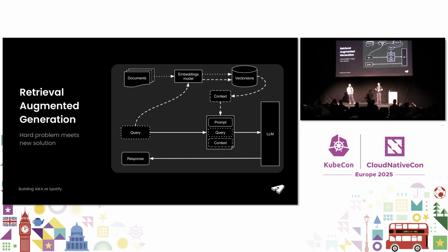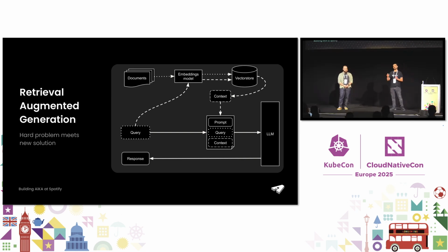So at Spotify, we saw several teams, I think up to something like 8 different teams, starting to build their own RAG solutions early on. So this meant we had duplicated efforts. There were few or no best practices. Infrastructure and knowledge wasn't being shared between solutions. So there was really a need to create a single robust platform for RAG.